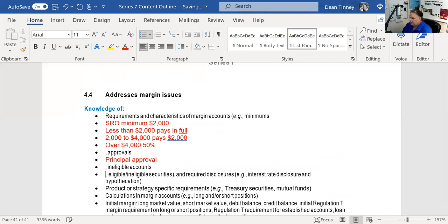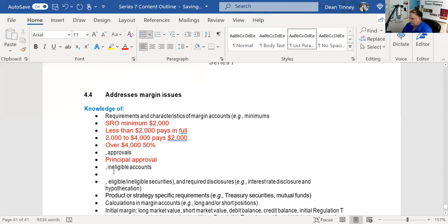Ineligible accounts, very testable. Retirement accounts are ineligible. Retirement accounts you have to pay in full. Those are cash accounts. Cash accounts means you pay in full. So retirement's the one they love on the test. It shows up on most draws is custodial accounts. What we mean there is UGMAs or UTMAs, Uniform Gift to Minors Act, or Uniform Transfer to Minors Act. Ineligible, eligible, well, if it's not ineligible, it's eligible.